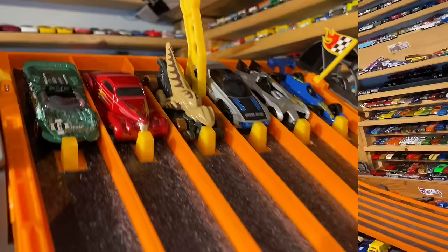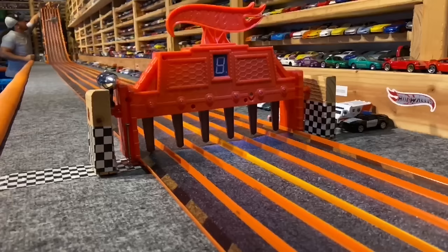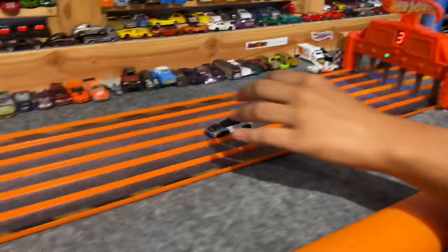Line up and ready. Got a dinosaur in this bunch. See you, Tase. Mark, set, go. Look at that cop car. Wow. Man, slow to get out of the package, but not slow down the track. One for the cops. Let's go.